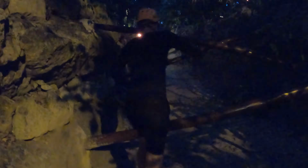For some reason there's also this mini assault course on the way. And there's this really cool slide halfway along the route.